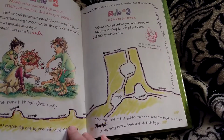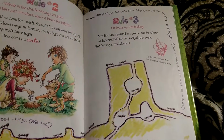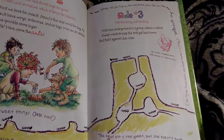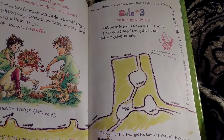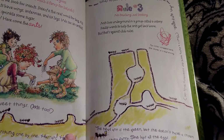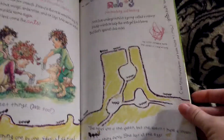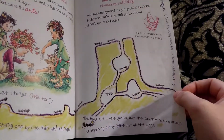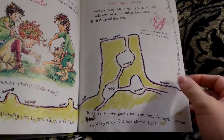My sister scribbled here. She thinks it's real writing. Rule number three, no touching, just looking. Ants live underground in a group called the colony. Freddie wants to help the ants go back home, but that's against the club rules. The head ant is the queen, but she doesn't have a crown or anything fancy. She lays all the eggs.